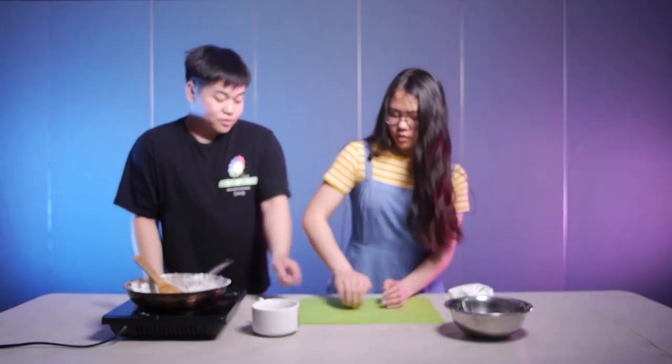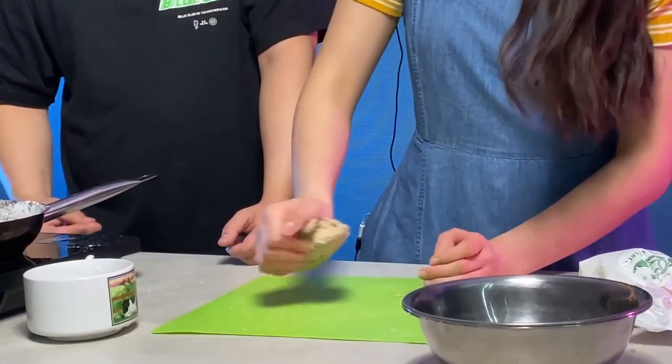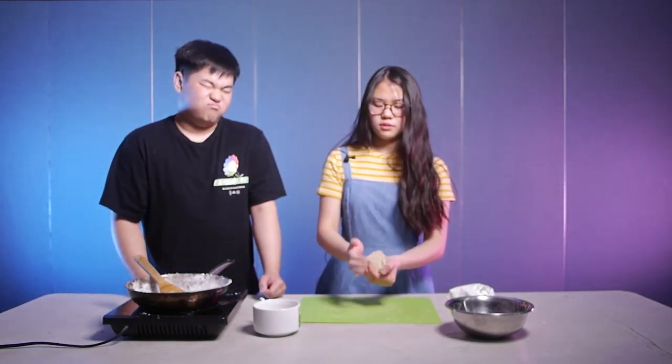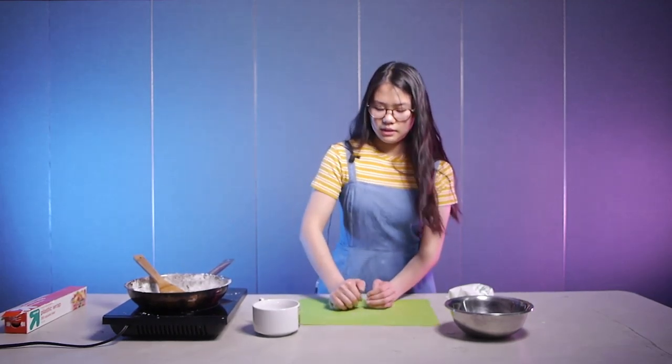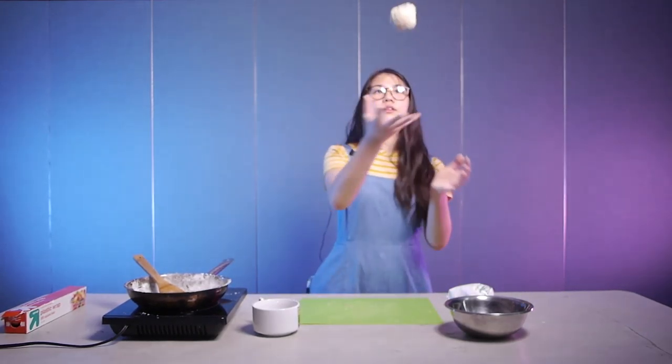Can you make a boba pearl that's the size of that? You could, although it would take so long to cook, and I don't know if the outside would be very good because it would probably be very mushy. Wash your hands, everybody. Don't do this at home. It feels sticky because of the sugar.